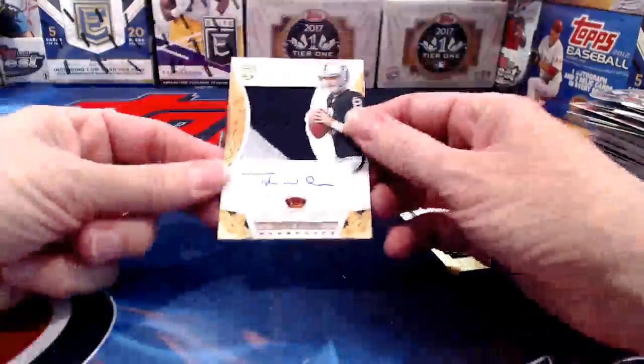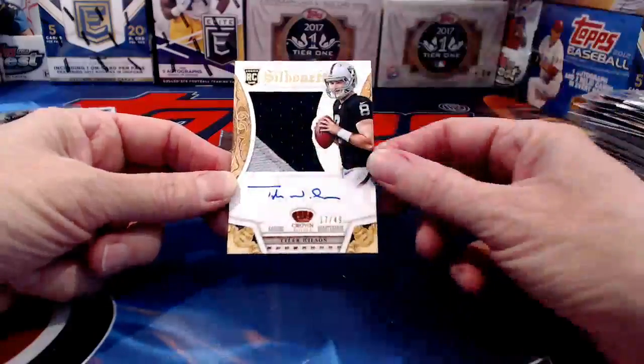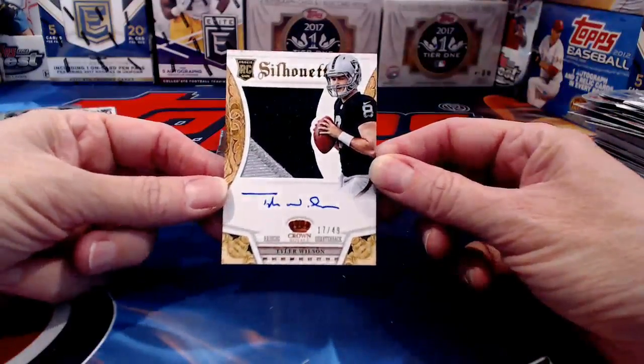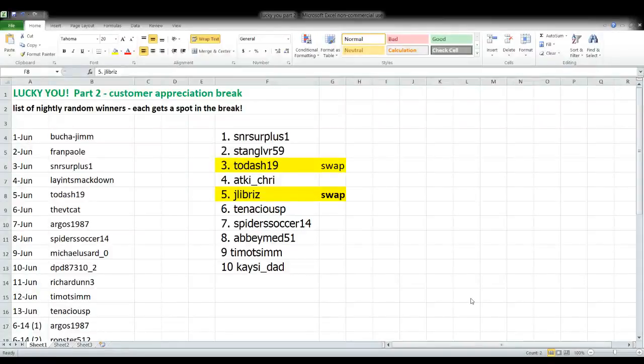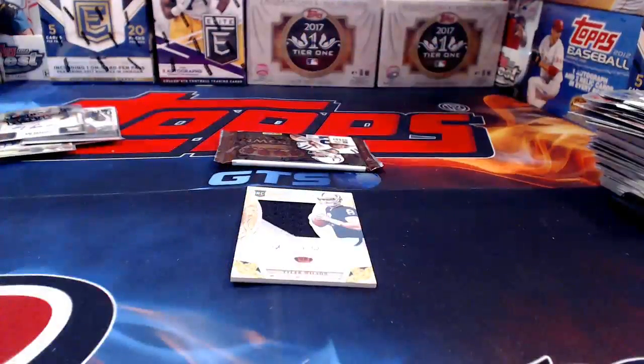Tyler Wilson for the Raiders. Oh, nice patch. I really like that. And on-card auto numbered to 49 on the Tyler Wilson. And it heads off to Tim Ott Sim. Let's get that one marked.